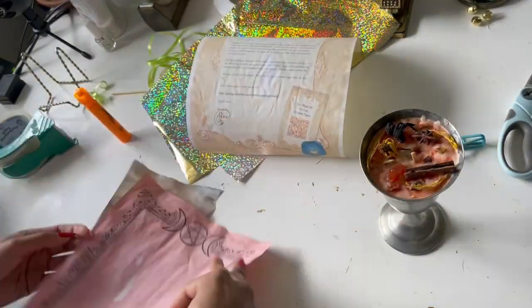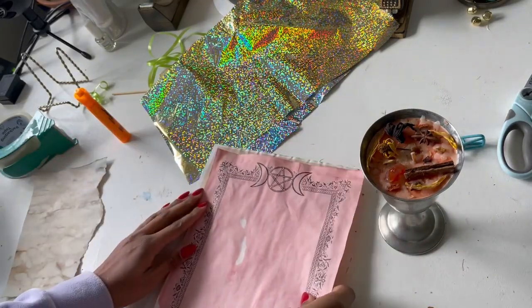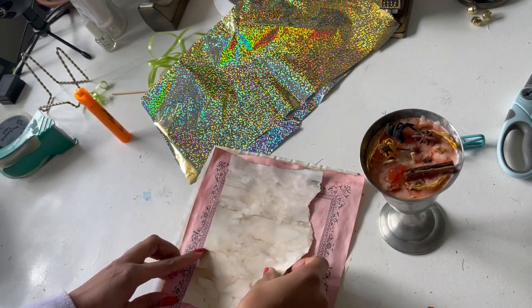Next, let's wrap up an order for Hestia's Hearth Home Shop. If you're new around here, I've been running my Witchy journal shop for nearly a decade now, under a few different names, which some of you may remember.